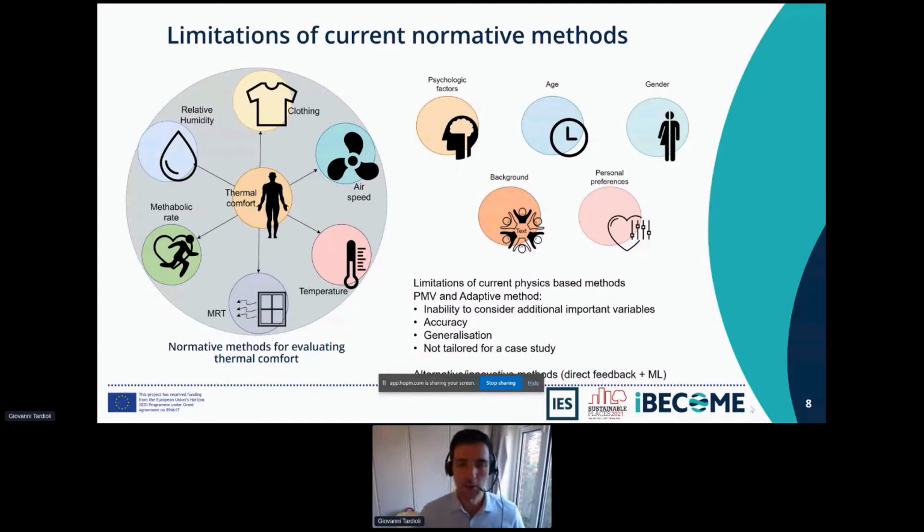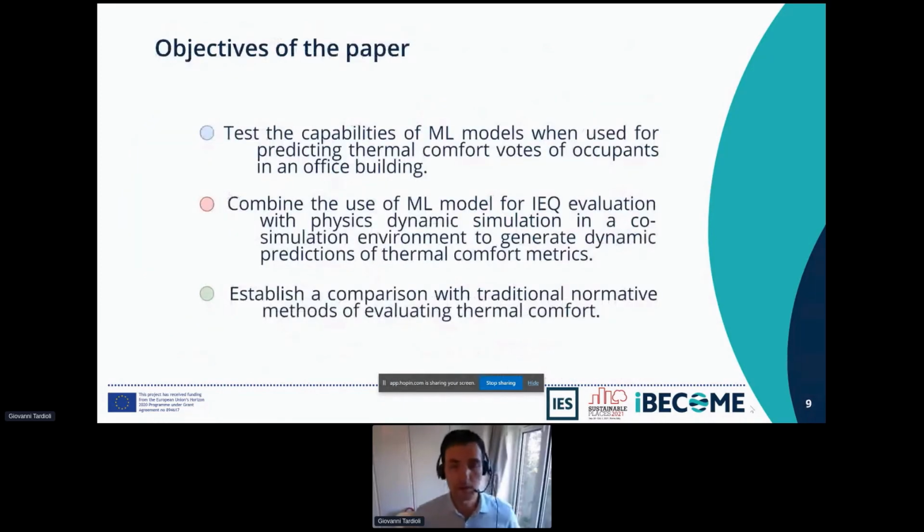So recently, researchers started to look into alternative methods to predict thermal comfort that generally are based on direct feedback or the use of machine learning. So in this paper, we would like to underline three main objectives. First of all, the use of machine learning to predict thermal comfort in an office building. Combine the use of machine learning with physics dynamic simulation to generate a subset of additional variables for the training of machine learning, plus establish a comparison between the machine learning prediction and the normative methods.